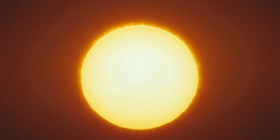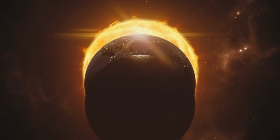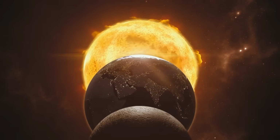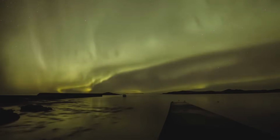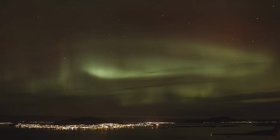We live inside the Sun. The star's atmosphere stretches way beyond its visible surface, and our planet is well within its reach. That's how the gust of the solar wind creates such a breathtaking phenomenon as the northern and southern lights.